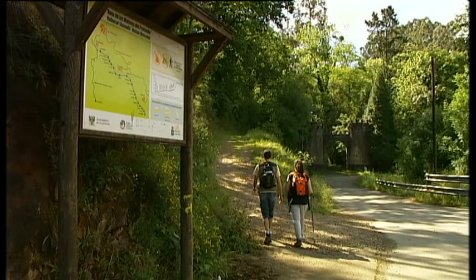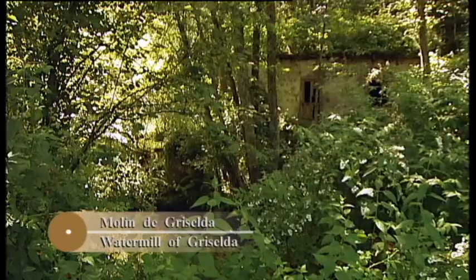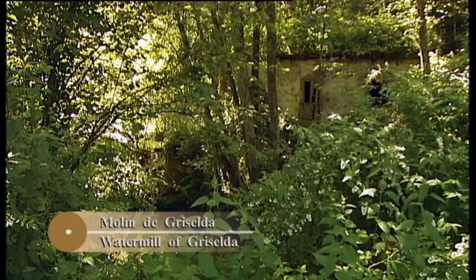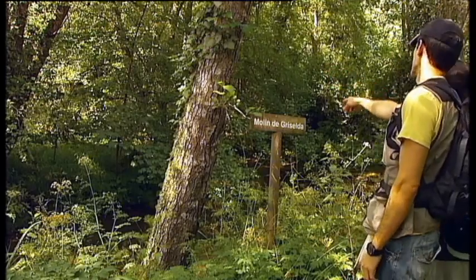Setting off from Valbucar along the path that appears beside the information panel that shows the map of the route, you'll soon arrive at the first watermill called Griselda, situated on private property, but you can still see its ruins.